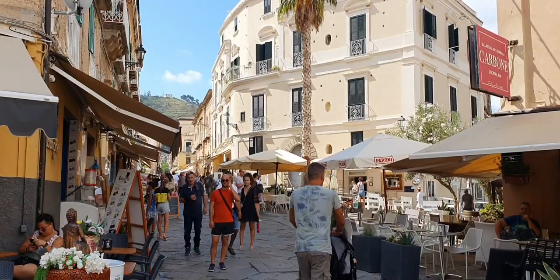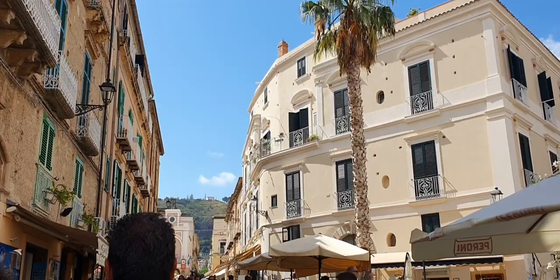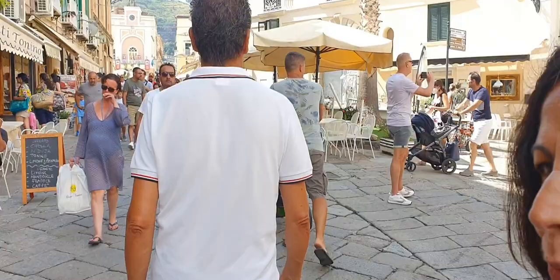Through Tropea, we actually have a blue sky this morning. It's quite clear. Yes, I think the haze is gone. It's totally different. Even the colour of the water is a different colour. It has more green in it than blue this morning.